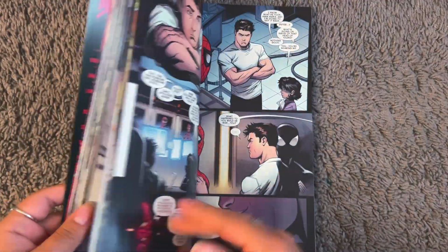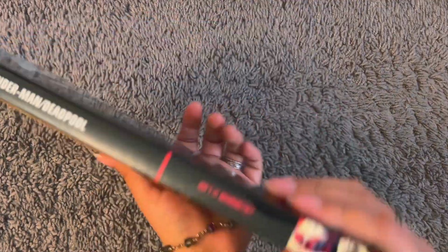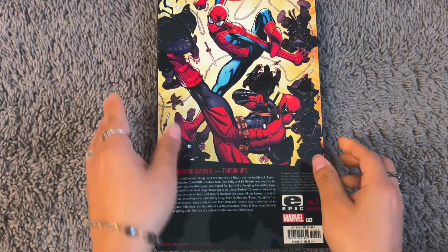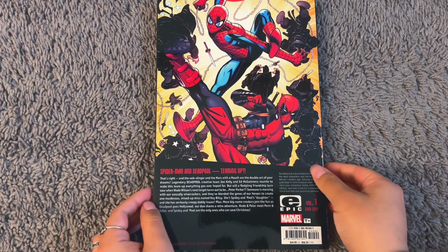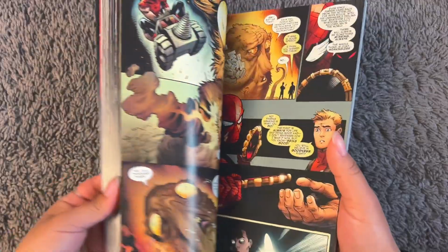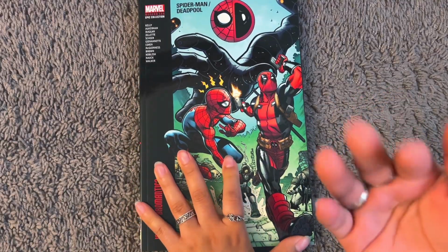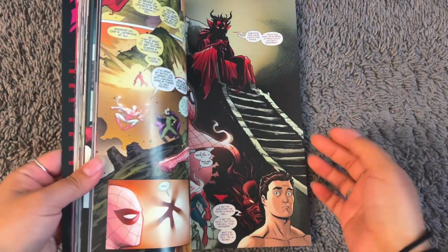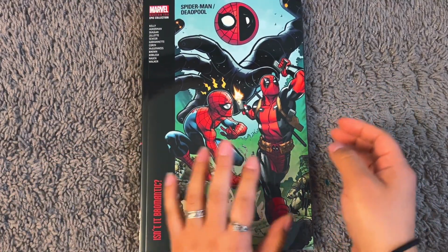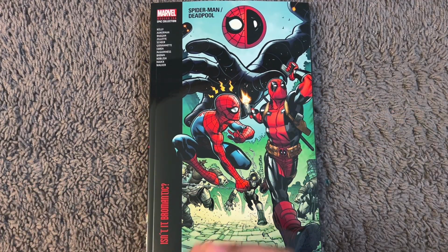So yeah, I'm so excited. I've been wanting to have this in my collection. So this was on sale. I think it was on Amazon. It was on sale for $21. I was like, okay, that's almost half the price. I was like, I'm gonna get it because it was on sale. So I'm excited to reread this again. Excited to have it in my collection.